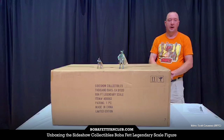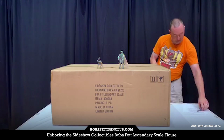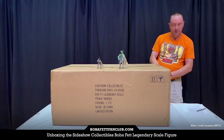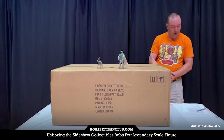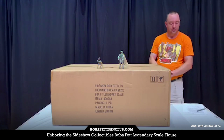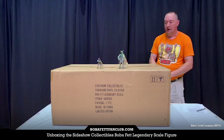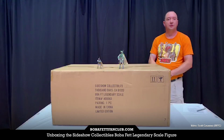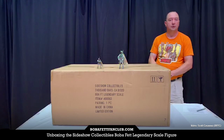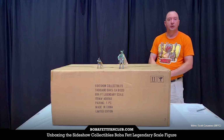This thing shipped at 49 pounds. The box is 18 inches by 25 inches by 41 inches. And according to Sideshow's website, the weight was 81 pounds, but this shipped at 49, so it's a little lighter. Retails for $2,650 plus shipping, plus taxes, depending on where you live. And still listed as a pre-order.